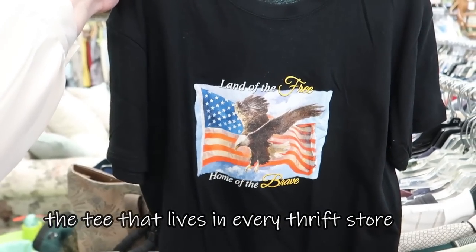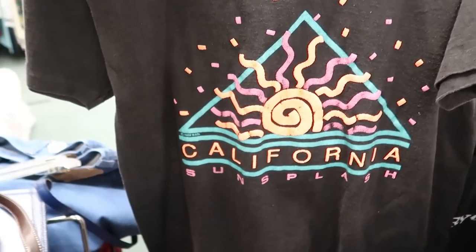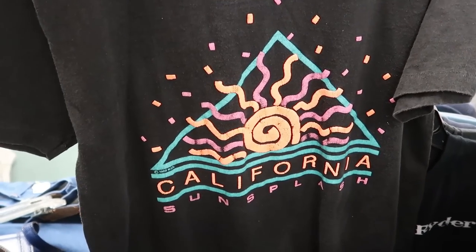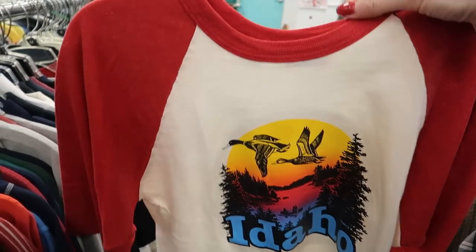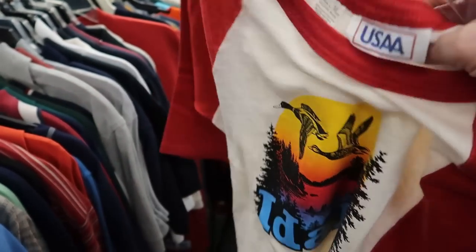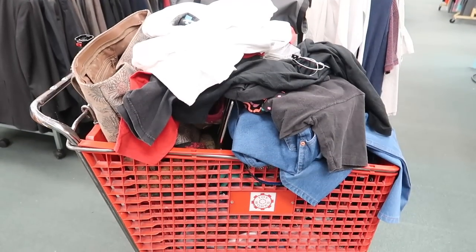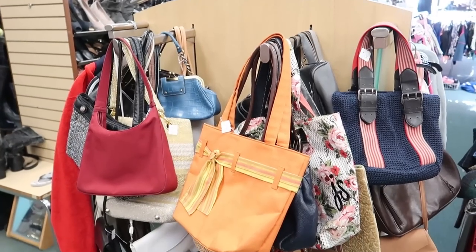If you know, you know. Just about flipped my lid when I pulled this one out and saw the vintage tag. This is a really cool hybrid vintage piece I'll tell you a little bit about later, and it definitely went in the cart. And here is how the cart is currently looking.